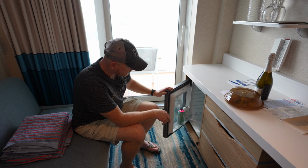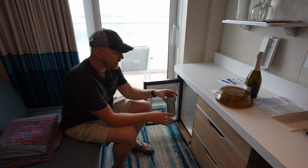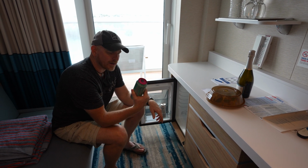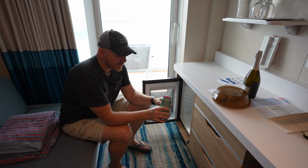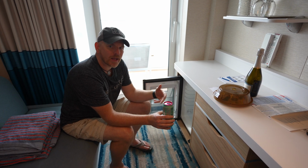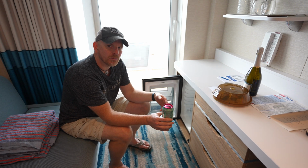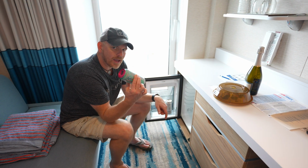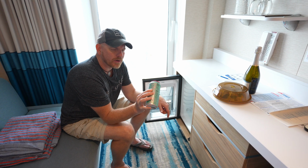All right, so this is our mini fridge. As you can see, it has some Monsters in here that we did bring with us. You can bring cans on board like this as long as they're sealed. Now, Carnival had some rules that we saw that said you can't bring plastic bottles. So unfortunately, you're not allowed to bring bottled water and other plastic containers, plastic soda, but you can bring canned soda on board with you, up to 12.